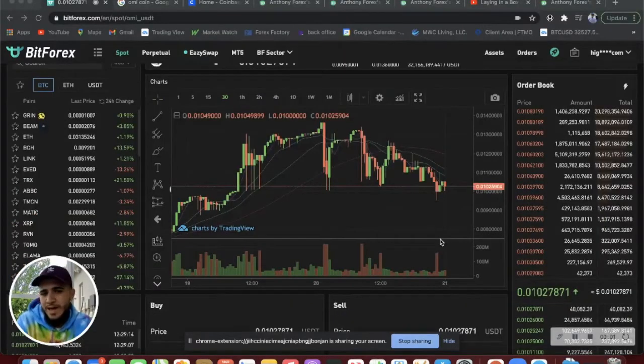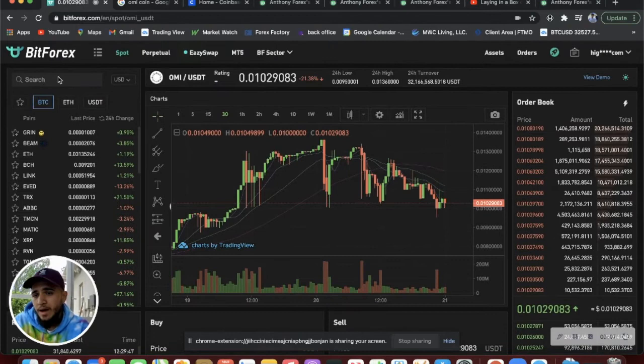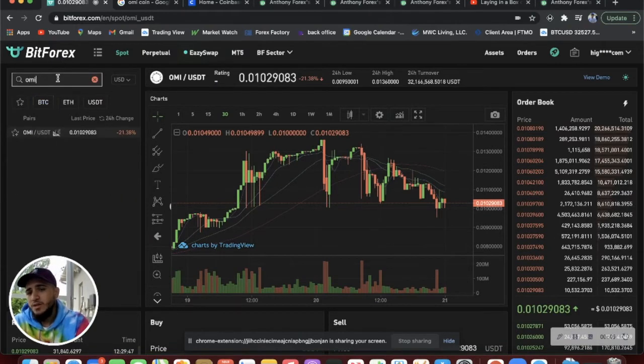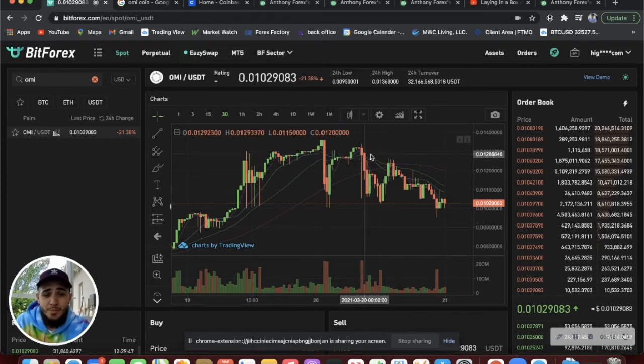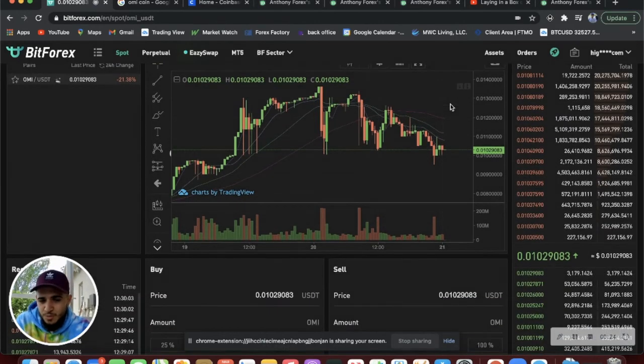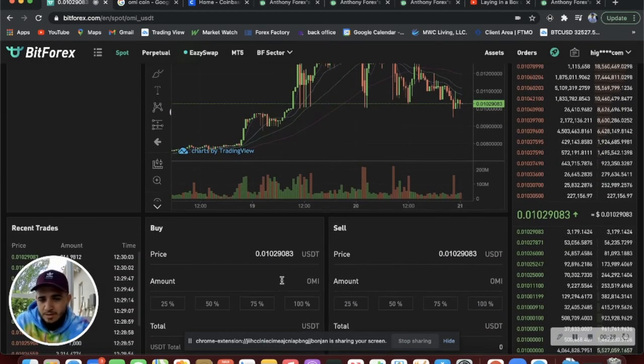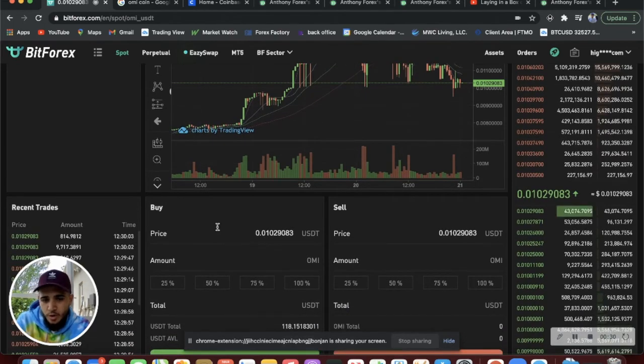Okay, great news. Now that the Bitcoin was sold and converted into the USDT, we now want to go to OMI, which is this amazing token that we see huge potential in. It's down 21%. I actually purchased a bunch yesterday right up around this level. But you know what they say, buy the dips, because this thing should take off to $1 in the future. So now that the USDT is converted, we come down here to OMI, and we're going to buy it.